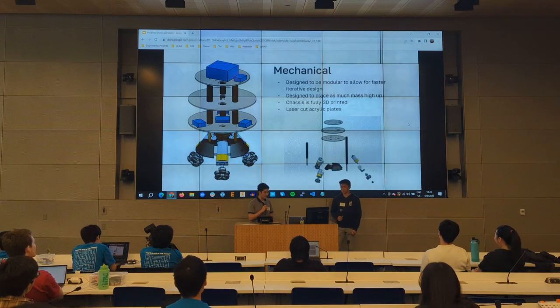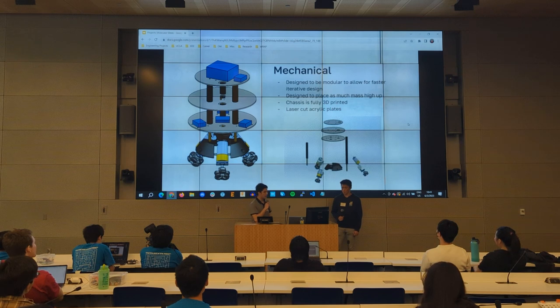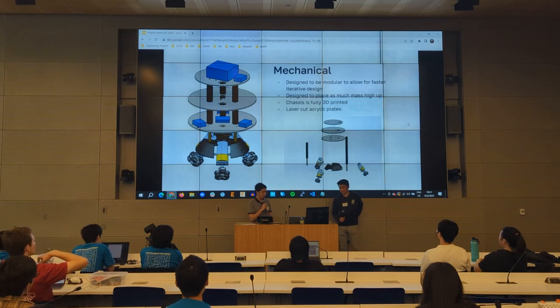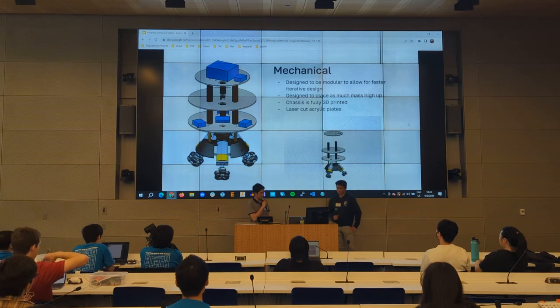Starting off with the mechanical design, there were two main drivers that affected this. The first was to keep it modular so that we could efficiently iterate on our design, and the second was to place as much mass as high up as possible, for the reasons Tim mentioned earlier. The chassis is fully 3D printed, and the tower plates are all laser cut acrylic.